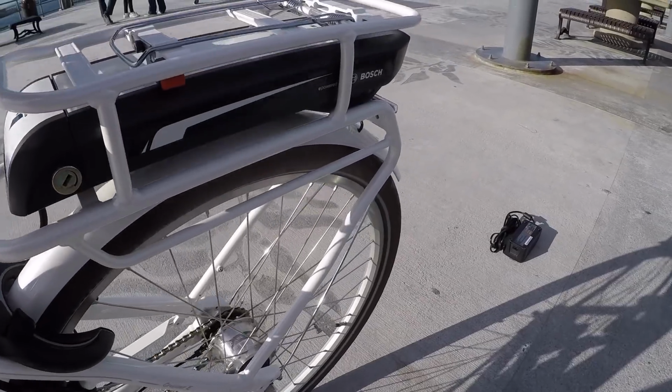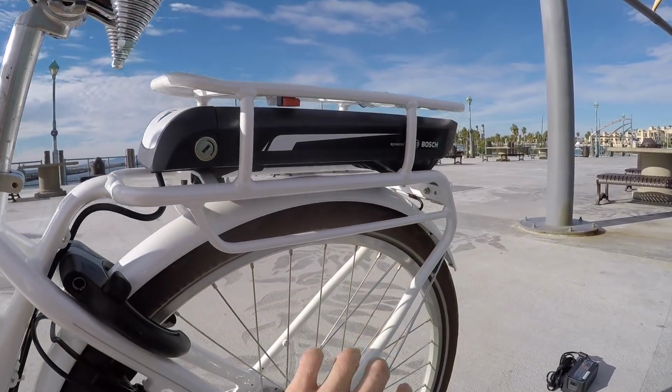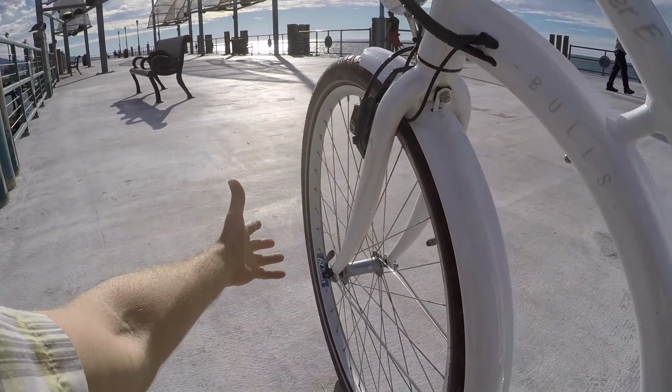And then a final point about the tires is that they've got this reflective sidewall stripe. So we were talking about the front and rear integrated lights. The fact that this frame is white and kind of reflective, with a little bit of metallic going on, and then the reflective tires means that hopefully cars are going to see you and you're going to be a little bit safer when you're riding around the neighborhood or whatever.